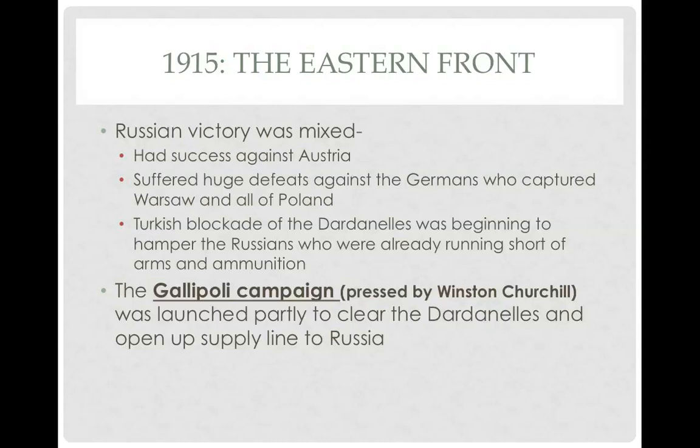So let's go back to the Eastern Front in 1915. Russian victory was very mixed. They had success against Austria. Once again, Austria's military wasn't quite as strong. Now, they did suffer huge defeats against the Germans, who captured Warsaw and all of Poland. And of course, when Turkey entered the war, they blocked the Dardanelles, which made it hard to get ammunition and supplies to the Russian army. So this cut off a lot of their supply line.